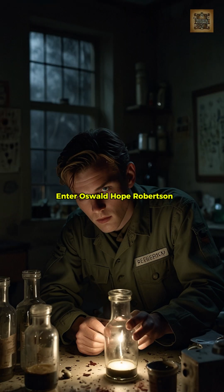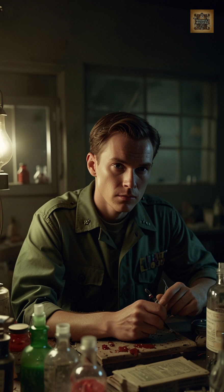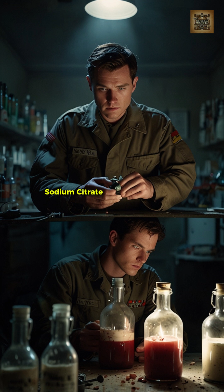Enter Oswald Hope Robertson, a young U.S. Army doctor with a revolutionary idea. What if blood could be stored and used when needed, rather than requiring an immediate donor? Robertson's answer came in the form of a simple yet groundbreaking discovery: sodium citrate.